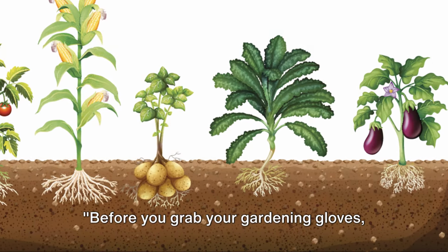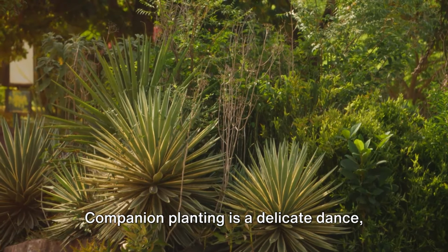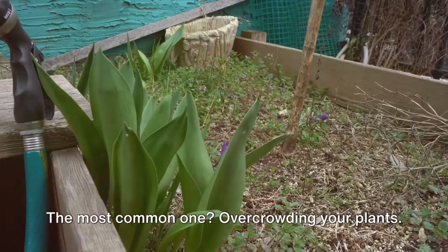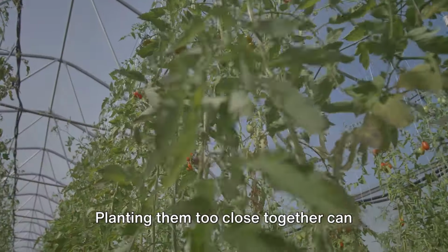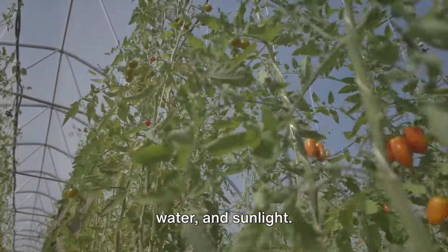Before you grab your gardening gloves, let's talk about some common mistakes to avoid. Companion planting is a delicate dance, and as with any dance, missteps can happen. The most common one? Overcrowding your plants. It's essential to give your plants enough room to grow and breathe. Planting them too close together can result in competition for nutrients, water, and sunlight.